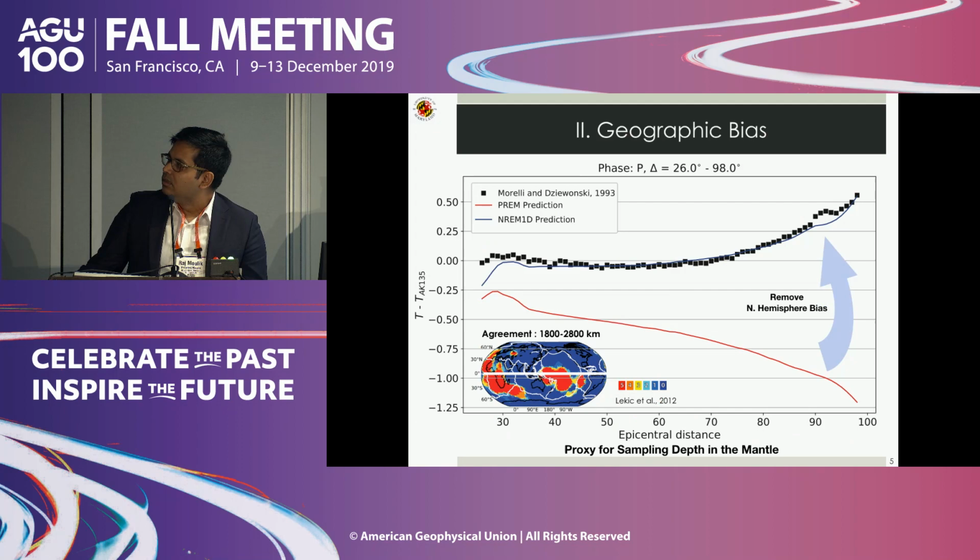These are travel times of P waves as a function of epicentral distance, which is a proxy for the sampling depth in the mantle. And you can notice that PREM systematically has smaller travel times that are indicative of a bias towards faster velocities. So if you want to make an average model of the Earth, you need to remove this bias. And this assumes more importance because there has been agreement in the community that low-velocity provinces are preferentially located in the Southern Hemisphere.